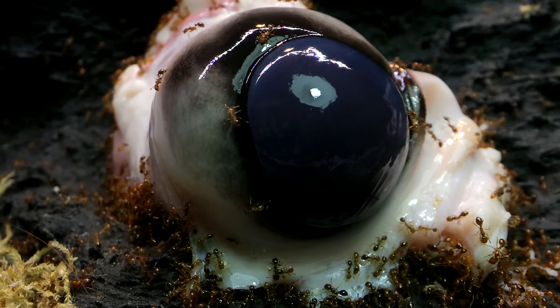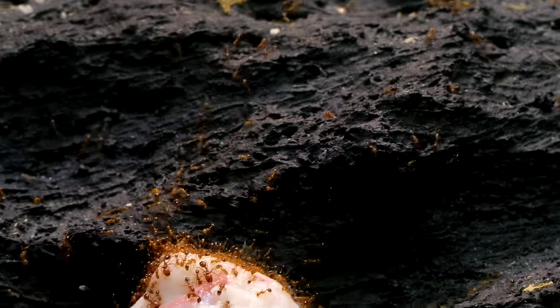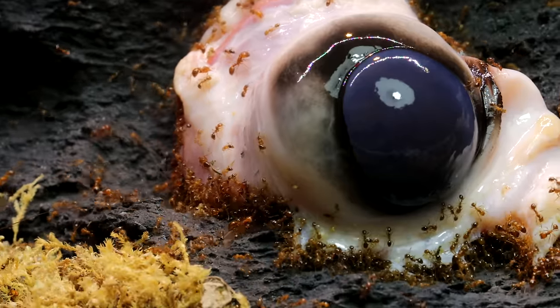Cow eyeballs in particular were very odd looking. Don't you guys think? Alright, now while our Crimson Knights work on this pair of eyeballs, I wanted to show you guys where they're nesting.